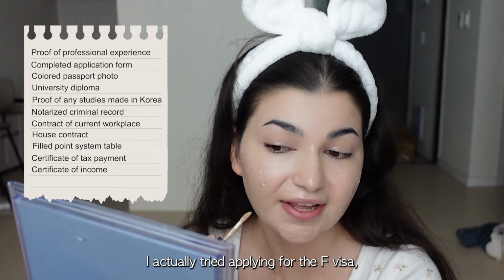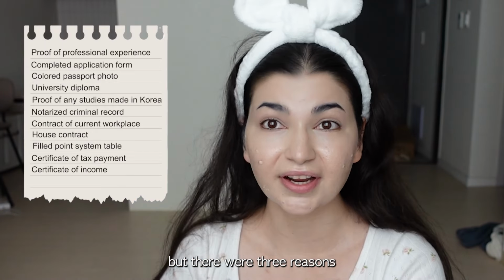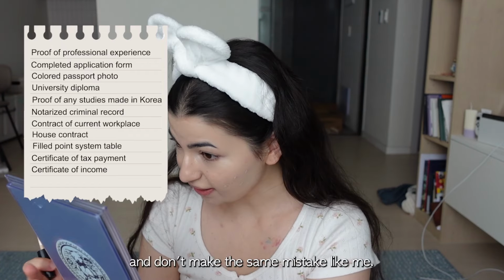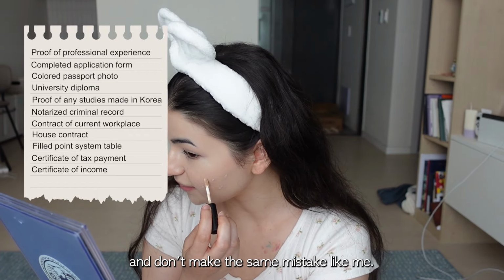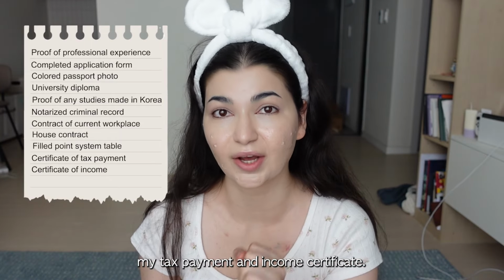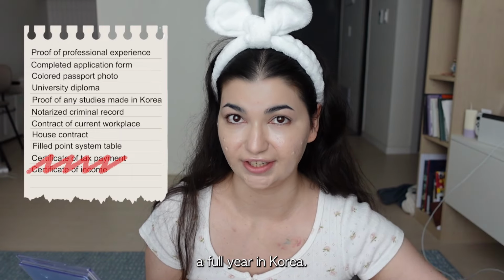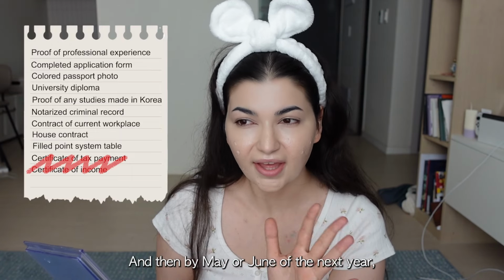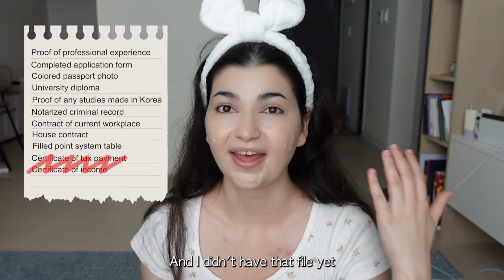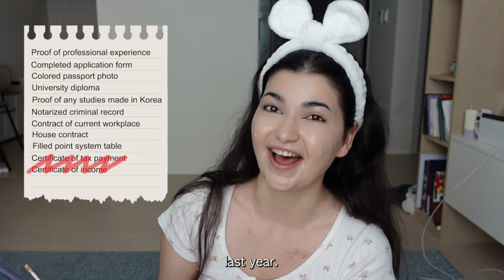Last year, I actually tried applying for the F visa, but there were three reasons why I failed. I had issues with three documents, and don't make the same mistake like me. So basically, the first one was my tax payment and income certificate. You basically need to work a full year in Korea, and then by May or June of the next year, you will get your tax file. And I didn't have that file yet last year, so that was one of the reasons why I didn't get the visa.